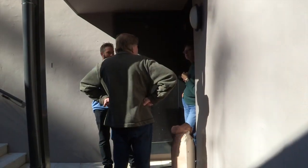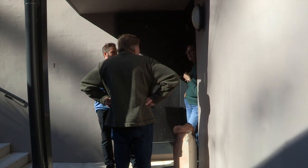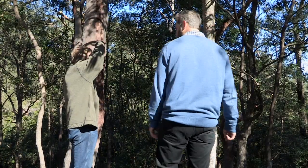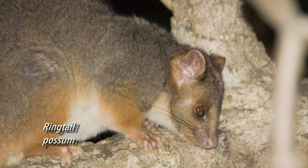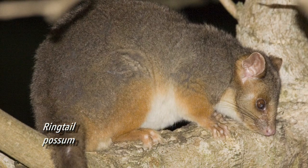Yeah, there's quite a few of them through the Sydney Basin now. They've done really well over the last 10 years. That was good. We've improved their ecological niche. We've encouraged the ringtails and that's encouraged the owls.